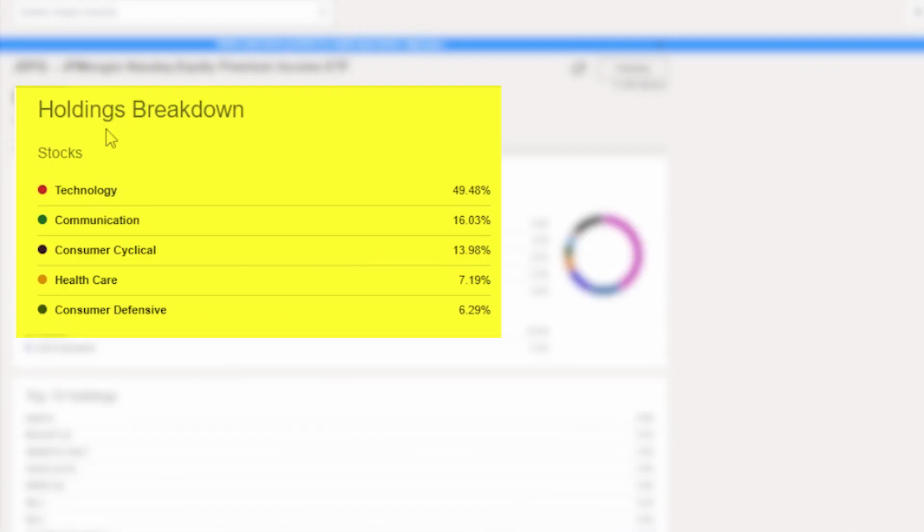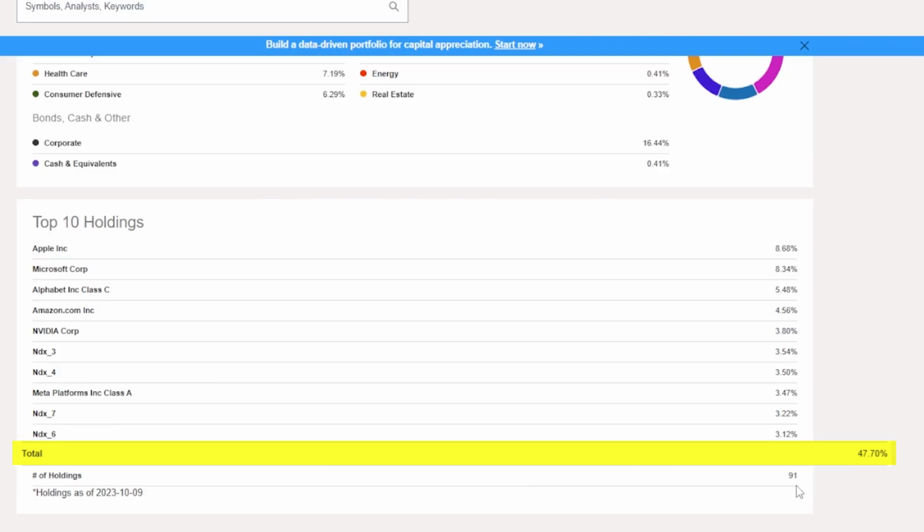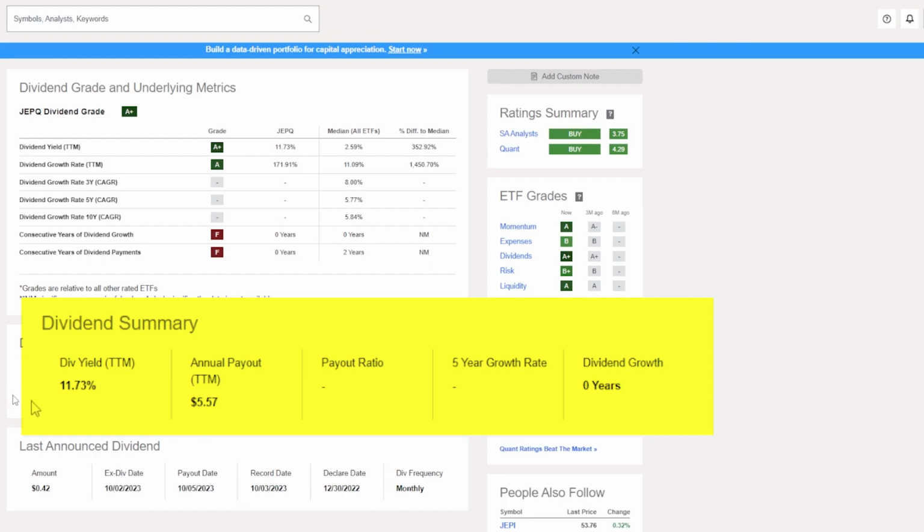Now, much like the NASDAQ 100 that it's based on, it's very heavy in tech with about half of its holdings in the technology sector. It also has a nice chunk of communications and consumer cyclical, a little bit of healthcare and consumer defensive as well. JEPQ has 91 holdings, and the top 10 holdings make up 48% of the total holdings. Not too bad.